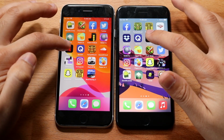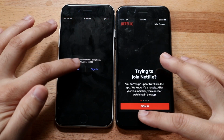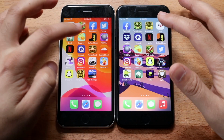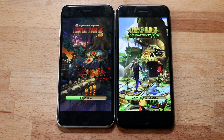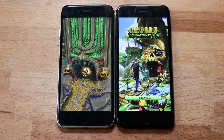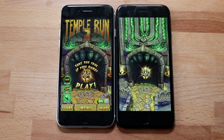Let's get into Netflix, 3, 2, 1. And I did get this little error message on here, but the iPhone 7 was able to load that up, so I'm not really too sure what happened there. Let's do Temple Run 2, 3, 2, 1. And this one may go for the SE 2. I'm not 100% sure. And there we go, the SE 2. It does seem to be loading that one up faster than the iPhone 7. The iPhone 7 was faster though in the beginning, so I'm wondering why it changed up now, but that was very strange at the beginning.